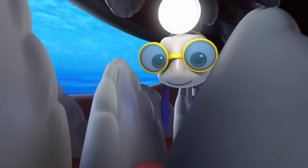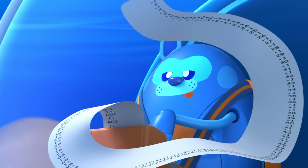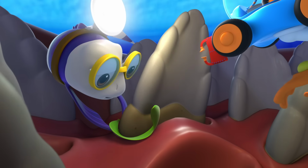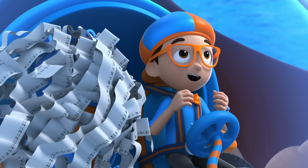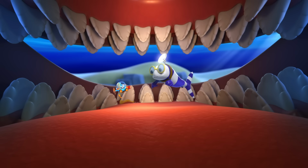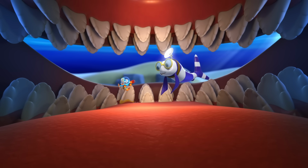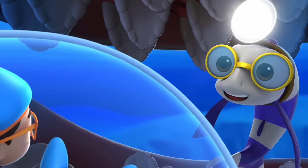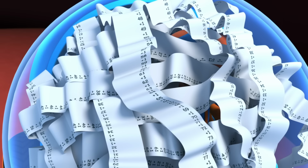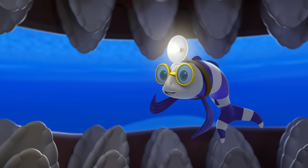Let's count. 1, 2, 3, 56, 57, 58. I sure wish sharks could floss. 213! Oh, that sure is a lot of teeth to take care of. You're right. There can be as many as 300 teeth in a shark's mouth at any given time. And get this, through his whole life, Larry here can grow and lose as many as 50,000 teeth. That's a huge number! All done, Larry! Woohoo!